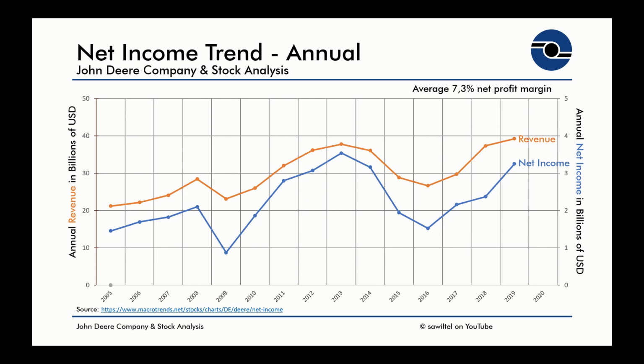So seasonal meaning you have Q2 always the weakest, Q2 always the strongest, and not by just a few points, but by a huge percentage. And the cyclical means these bigger waves.